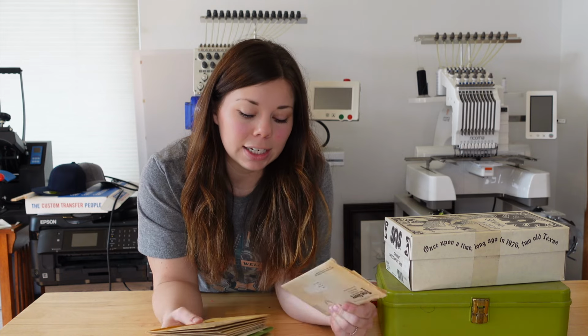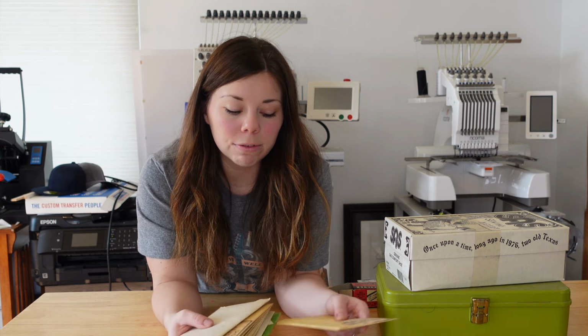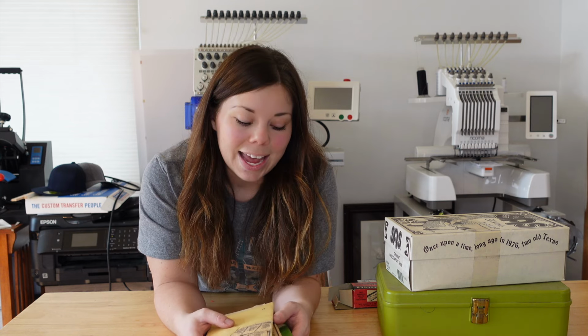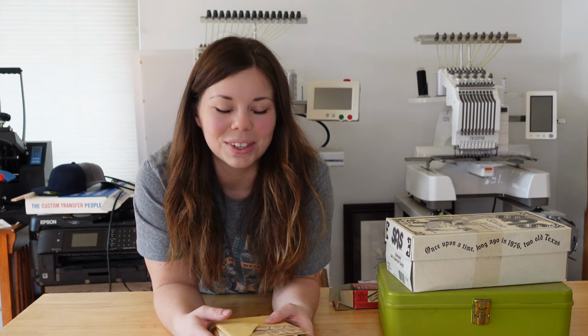I'm really excited to just have this stuff. It feels good knowing that I have stuff from my great grandma in my home. I didn't know her very well. She died when I was very young, but I know this stuff is very important to my mom, so that means it's important to me. And I don't have a daughter to pass this down to, so hopefully when my kids are old enough to be married, hopefully I have a daughter-in-law that likes sewing and stuff too and will appreciate this stuff.